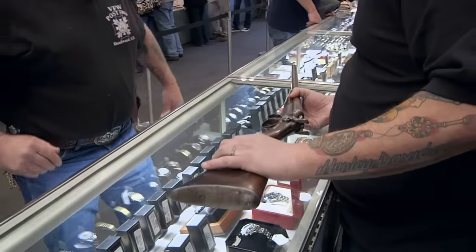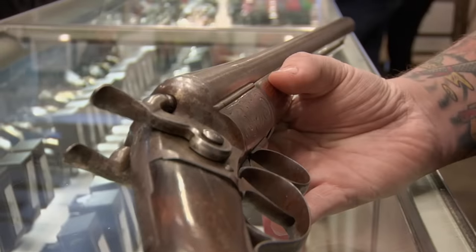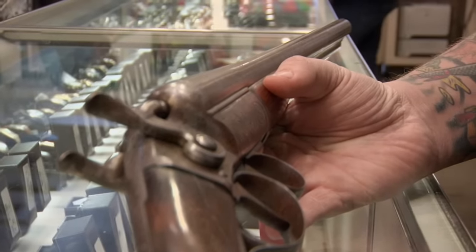What do we got here? I got an old Stevens shotgun, 3 triggers. It's been in the family for about 60 years. I travel around the country with my line of work, and I've been toting the shotgun around for the last 15 years. What are you doing for a living? I'm an insurance adjuster. Sounds like you should have a briefcase, not a shotgun.